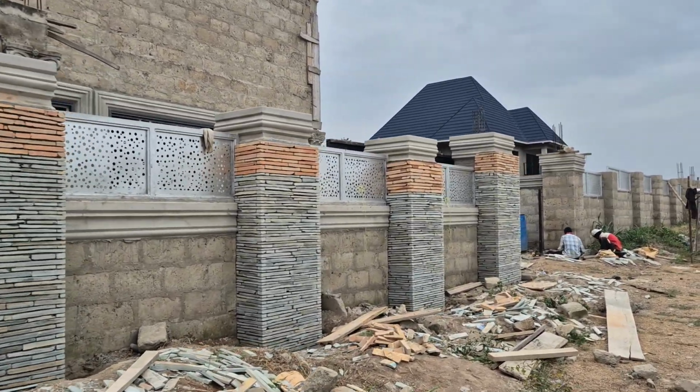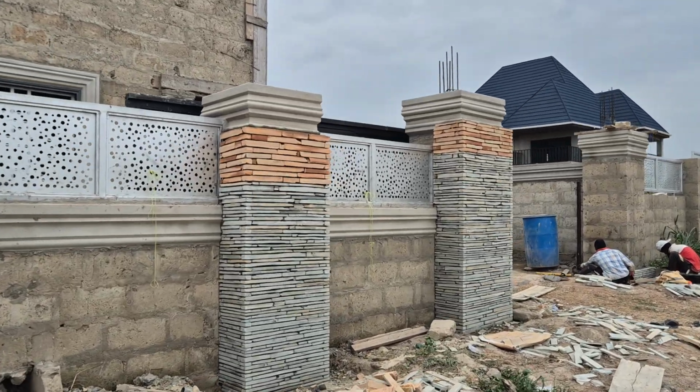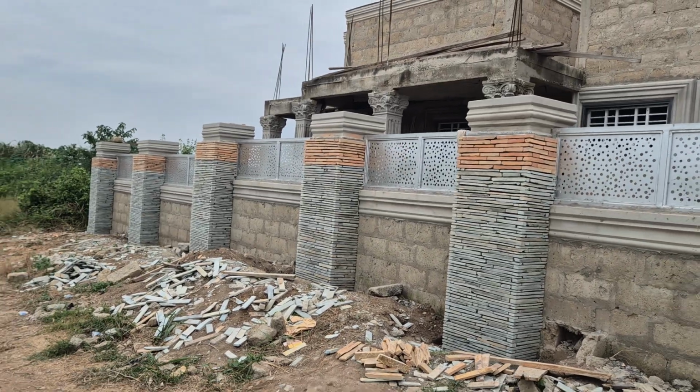But the work is not complete yet. Just look at the stones. Just look at how the stones are looking so nice and beautiful. As you can see.